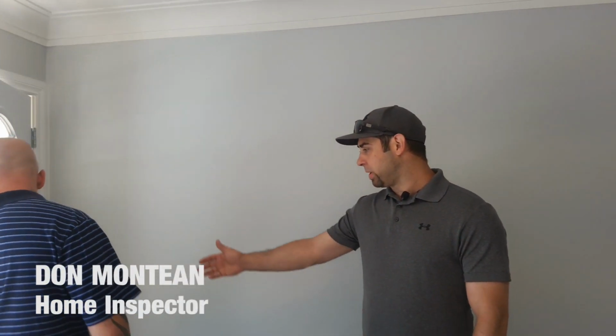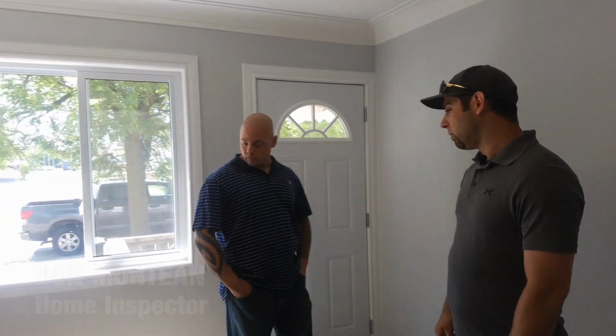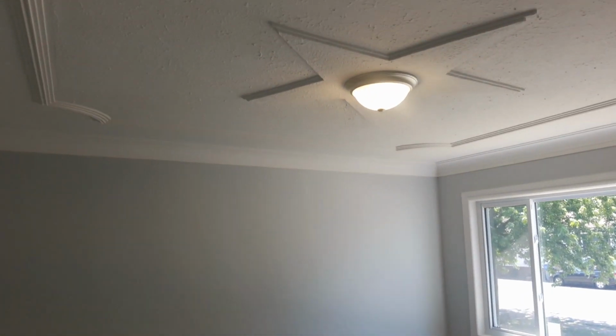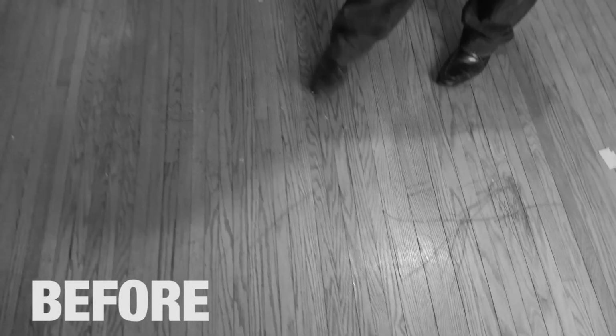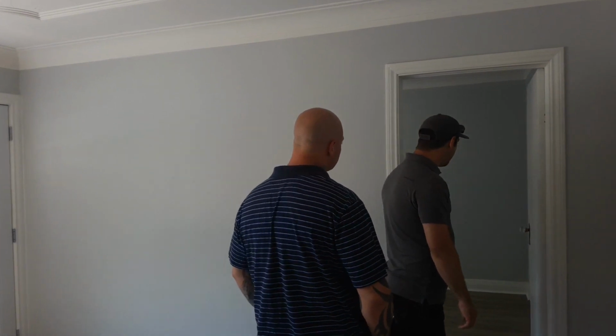All right, let's start in here. So we replaced the outside door. We replaced the front window. We've added all new electrical lights, plugs and switches, and fresh coat of paint, and brand new flooring throughout the whole unit. What kind of flooring is this, Don? It looks really nice. It's a high quality laminate with really good acoustical properties, and it's completely waterproof. What's this room? So this would be the front bedroom.